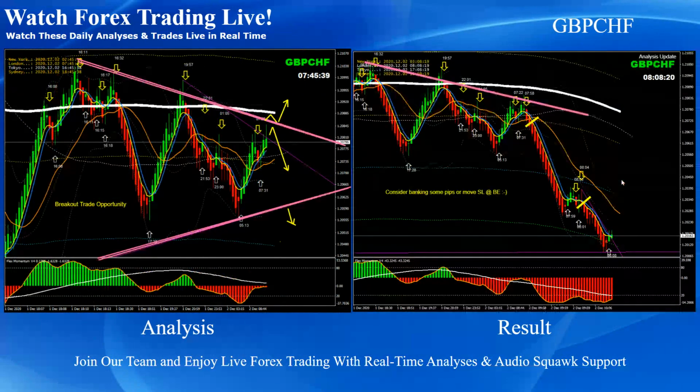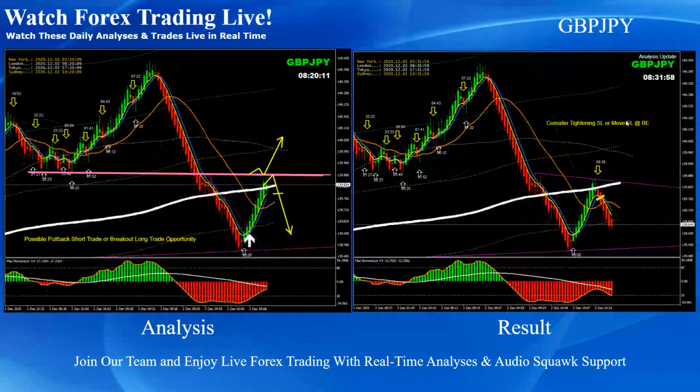Same thing, pound Swiss franc. We announced, as mentioned in the analysis, the first priority is to look for the pullback. As we explained to our traders, look, the price has developed a double top at the resistance level, and take a short trade, and afterwards we announced another pullback short trade on pound Swiss franc. Beautiful short trades. Pound yen, pretty straightforward. You can see this was a beautiful pullback short trade after the breakout.